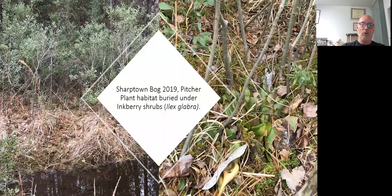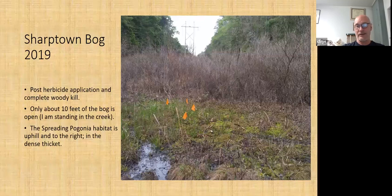So we started a project to try to restore this little open thin bog area. So the orange flags are where we marked pitcher plant colonies. What you're looking at is the post herbicide application, and it was a complete woody kill. So it's just a thicket of dead stems. So only about 10 feet of that little bog is open. I'm actually standing in the creek looking uphill, and there's an incredibly rare orchid that grows there. It's the only place we know it from. And it's sort of uphill and to the right in that dense thicket. We'll get to that in just a little bit.